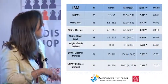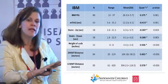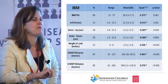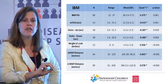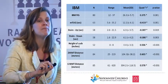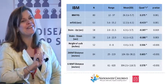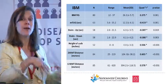So in inclusion body myositis, this is the beautiful answer. The big question is, does strength predict function? And my 3 teenage daughters have an answer for everything, and it's the "yeah, but." So did you come home after curfew? "Yeah, but." So strength does predict function, yes, but.